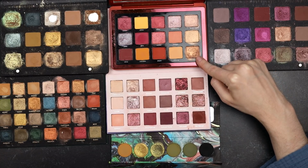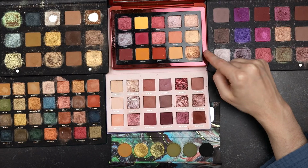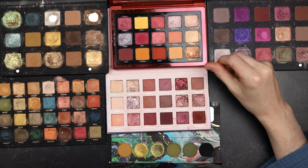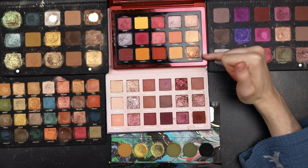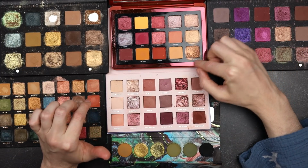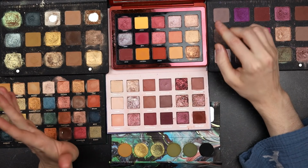I really like this warm copper. I like the mattes that are in here, and I love the packaging, and I like the color of it. It's attractive to me in a lot of ways that aren't necessarily equaled by my passion for the color story, which isn't very strong, but I want to keep it.